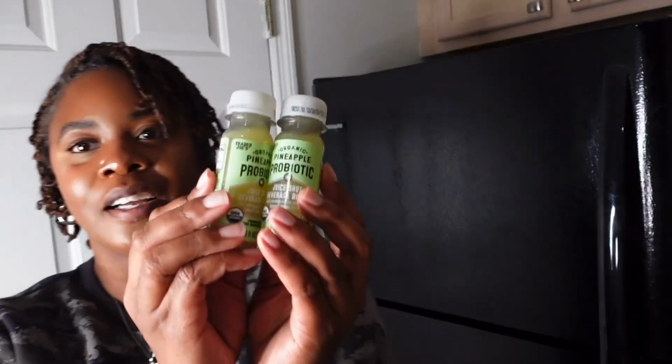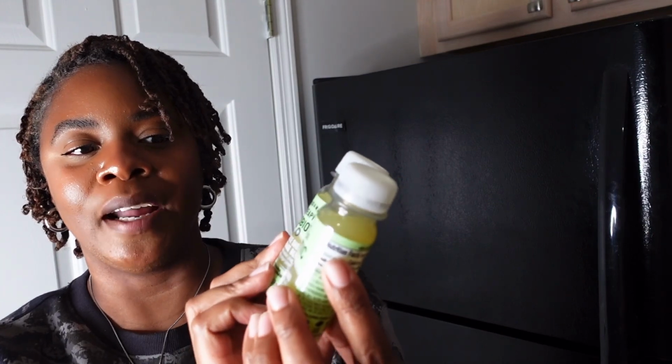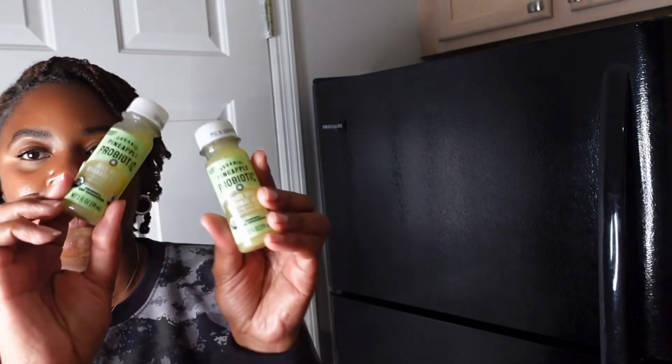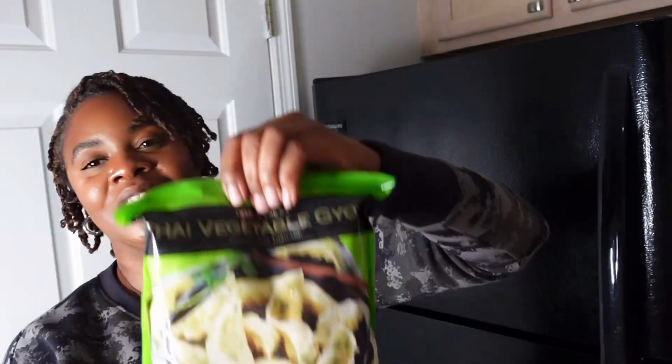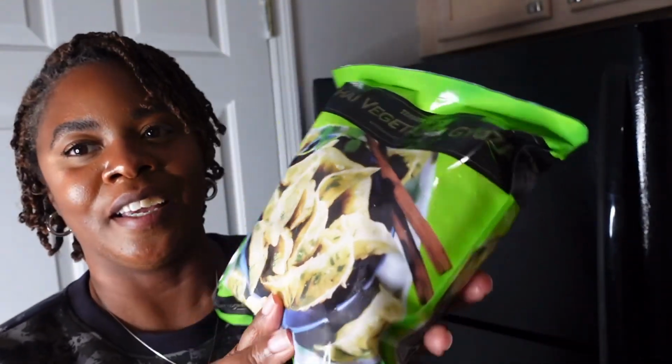So that's exciting. Then I got these juice shots and they're pineapple probiotic shots. And they have coconut water, pineapple, lemon, and ginger juice in them. So hopefully these are good. Next thing I got was this Thai vegetable gyoza. And this just looked interesting from the people who had gotten it on TikTok. It looks like it'll go good with the meal, like a side item.